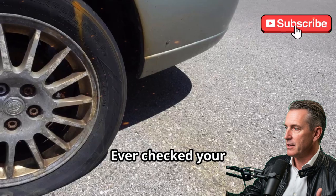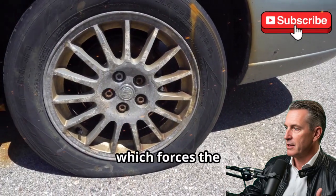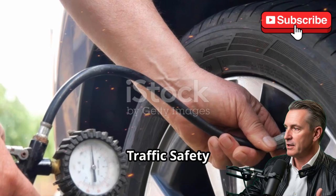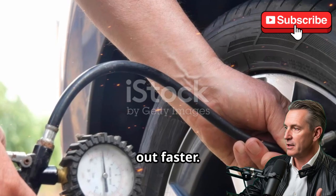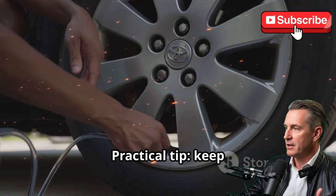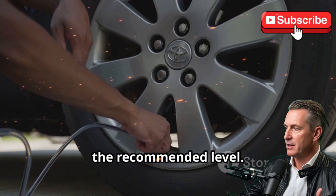Stick around. Ever checked your tire pressure? Low pressure means more rolling resistance, which forces the engine to burn more fuel. The U.S. National Highway Traffic Safety Administration says underinflated tires can lower mileage by 3% and wear out faster. The solution: check your tires monthly. Practical tip: keep a cheap digital gauge in your glove box and pump them to the recommended level.